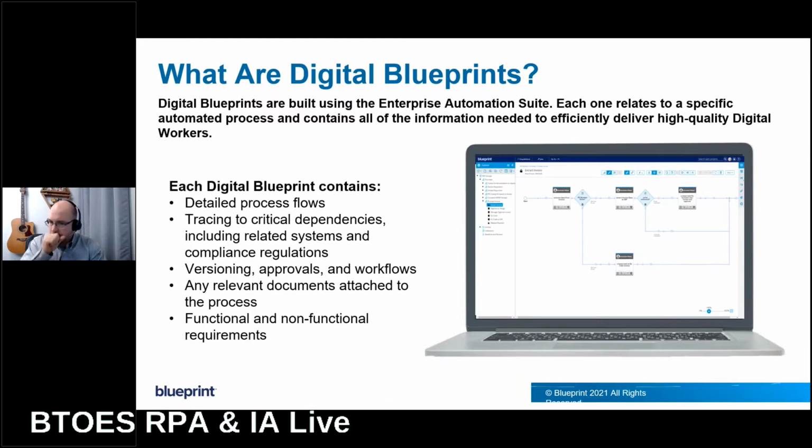And using our enterprise automation suite to build these digital blueprints for your future state processes is incredibly easy. In fact, our platform provides the most powerful process design environment available in the market while remaining super user-friendly and collaborative. But what makes our platform really unique is the ability to transform your process models within digital blueprints and automate them into a myriad of other packages.